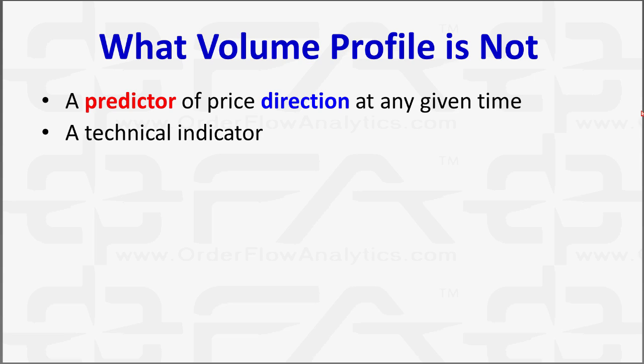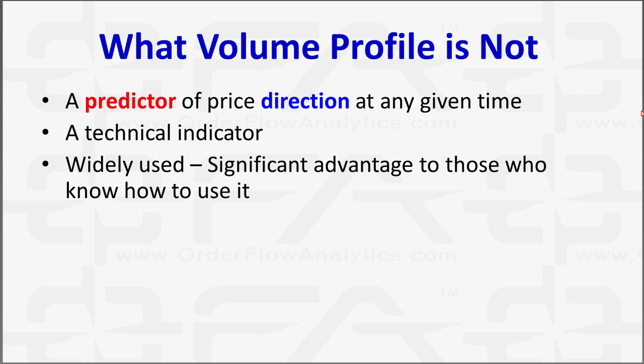It's not a technical indicator, right? So it's not calculating certain combinations of volume over time, over price. It is simply a representation of the executed activity over a specific period of time for a specific instrument. The other thing is it's not really widely used. I would tell you that those who learn how to use it as an additional tool in their trading find a significant advantage over those who don't know how to use it. Those who learn have a significant advantage because it provides additional context.